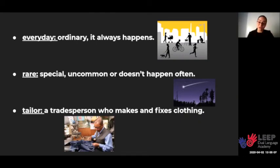The next word is everyday, which means ordinary or that it always happens. Let's pretend we are eating a meal, like lunch, because we eat lunch every day.